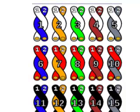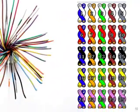Every one of these pairs will have a blue, an orange, a green, a brown, and a slate or gray wire combination. And there are 1, 2, 3, 4, 5 binders in a cable. So this one will be blue, orange, green, brown, slate, blue, orange, green, brown, slate. But you'll notice that the binder color changes.